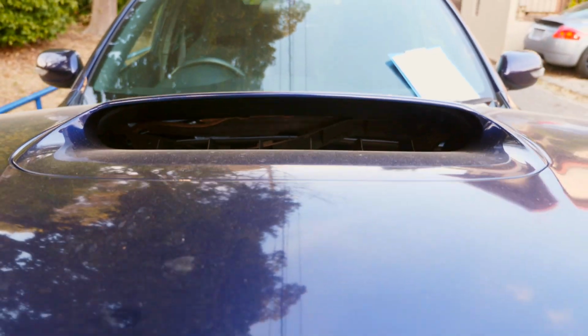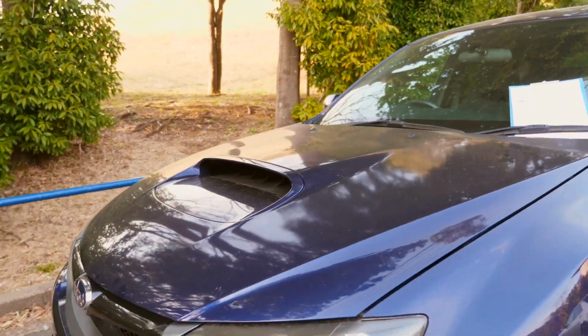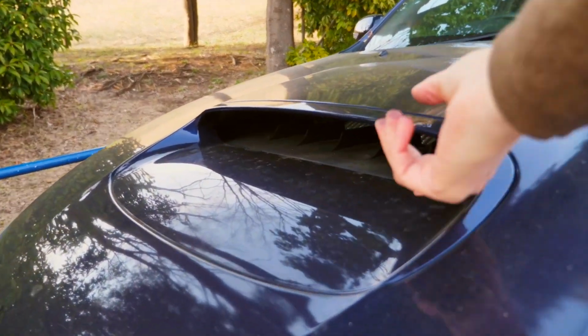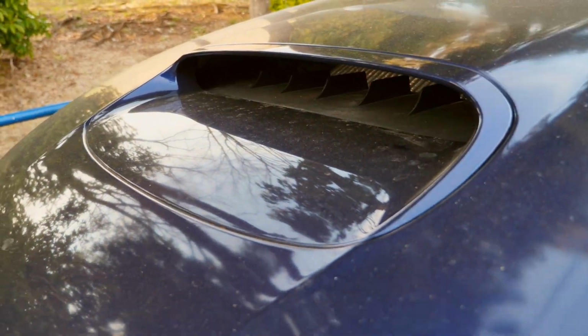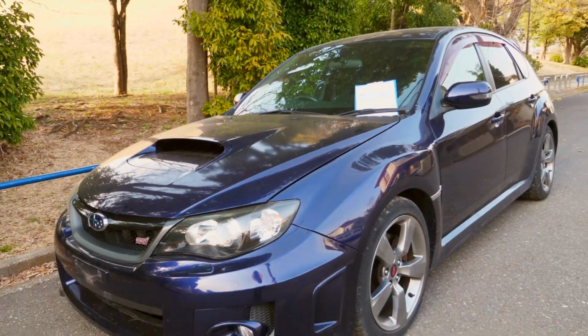Now, the earlier model of this, like the GDB, had what looked like a taller hood scoop. This one's kind of tucked into the hood nicely. But if you look at the height of it, here to here, it's actually a fairly large opening. And I think that for aero purposes, this hood scoop is actually a little bit more effective.